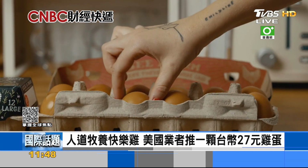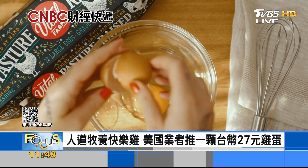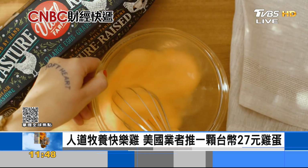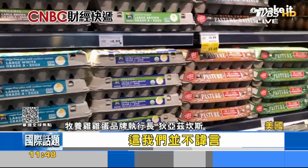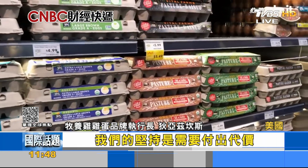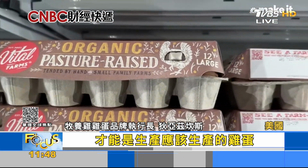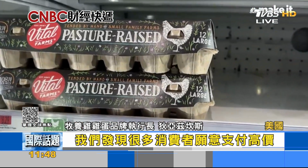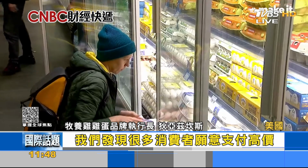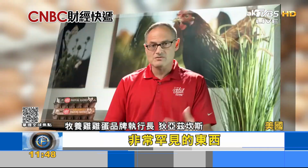纸盒里装着浅褐色的鸡蛋，一打要价将近$10，等于一颗鸡蛋就将近台币27块钱。Our eggs are typically the most expensive on the shelf, and that's not something we shy away from. It's something that we hold out as indicative of what it takes, we think, to produce eggs the way we believe they should be produced. And we found that a lot of consumers are willing to pay that high price because they're looking for something that's pretty rare in this country, which is food from a food system that they can really trust.